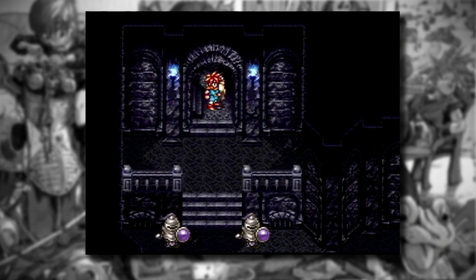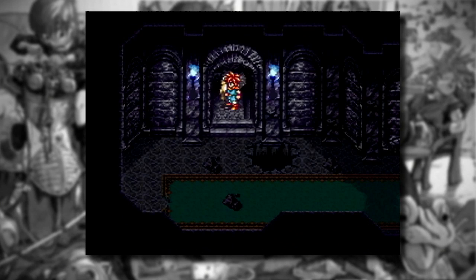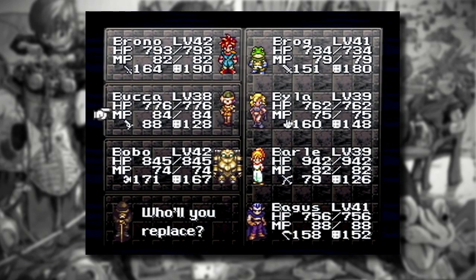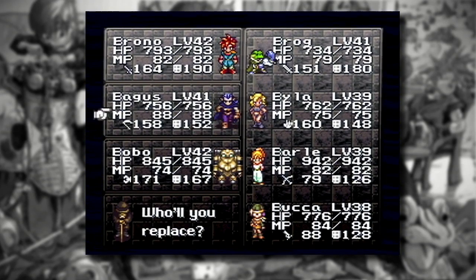Let's swap in the two characters relevant, which are Brog and Bagus. They're referenced, so they're probably worth having along. That's a good point. We have been finding more of that stuff happening, haven't we?